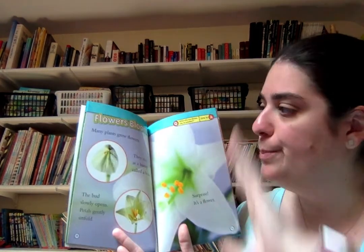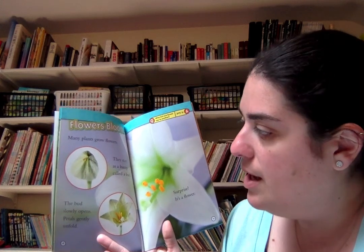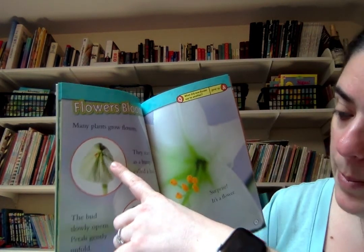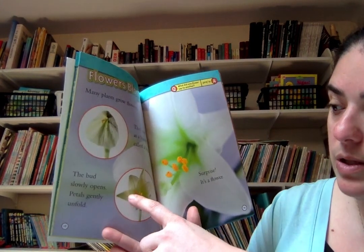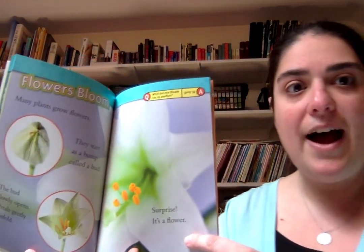Flowers bloom. Many plants grow flowers. They start as a bump called a bud. There's the bump. The bud slowly opens. Petals, these are petals, gently unfold. Surprise! It's a flower.